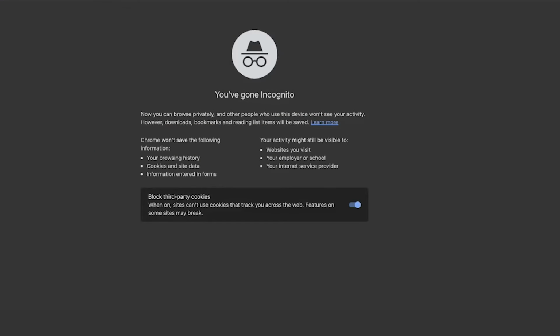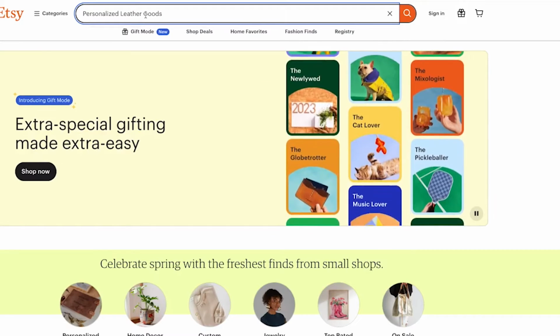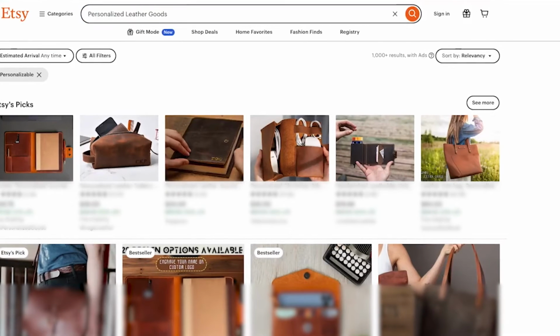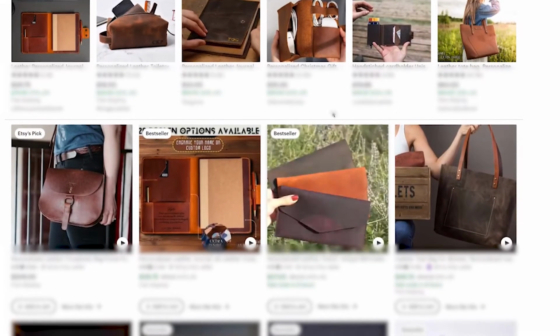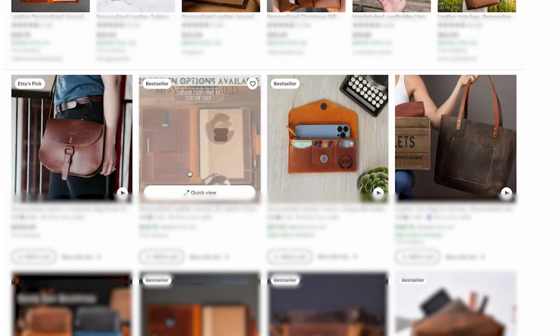And then it's just getting the machinery to actually do the personalization. If I wanted to validate that this was a big enough landscape for me to build a whole shop around, we're gonna open Etsy in an incognito window and type in personalized leather goods. We just want to find some clear indicators on some products that are doing really well in a relatively short amount of time.